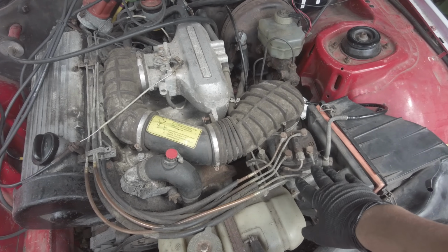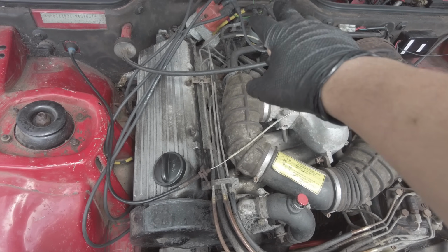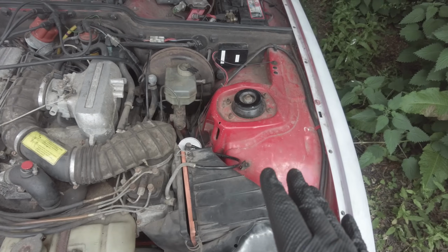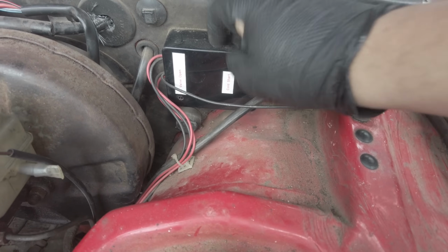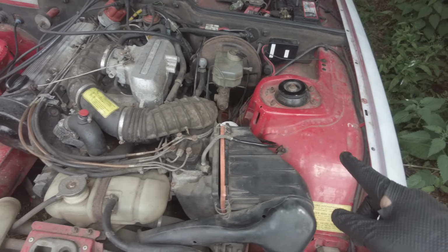These block up all the time in here, and there's a little cold start thing which also blocks up all the time. It looks like someone's probably had a problem with it in the past, because there's a whole box here that says cold start and all that sort of stuff, and that looks pretty new.